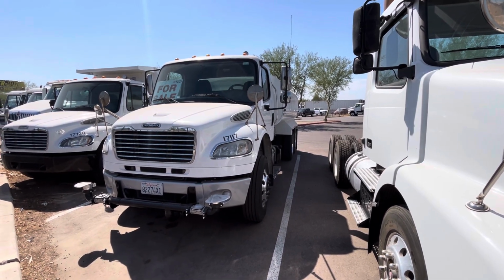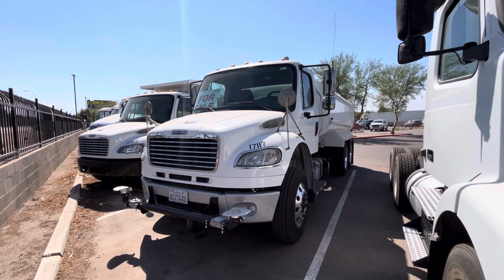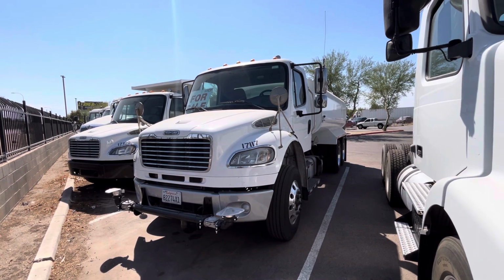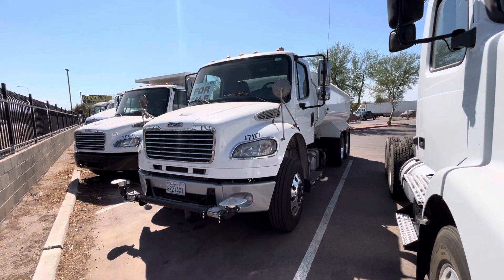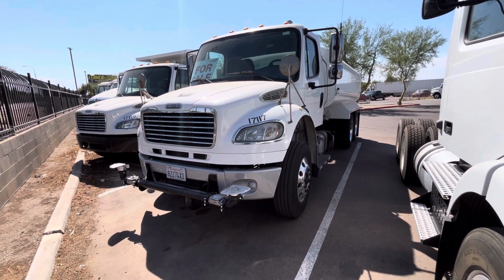And today we're just going to take a little walk around a 2017 Freightliner M2 business class truck that was recently converted into a 4,000 gallon water truck. It's a brand new conversion we just had done a few weeks ago. This truck has a 10-speed manual transmission and a Cummins motor.